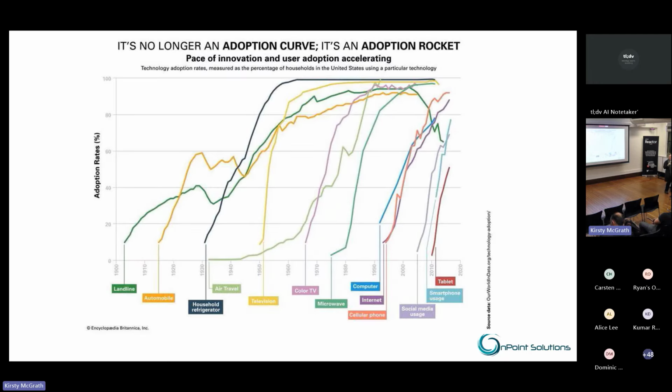It's no longer just an adoption curve. It's a bit of a rocket. You look at where we used to be in technology compared to where we are now, things are changing. Where you used to have a big long curve, now it's pretty much straight up. It's exponential growth. So you're taking people on this change that is moving so hard and so fast.